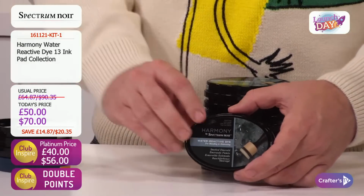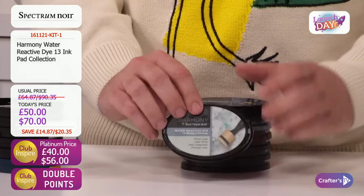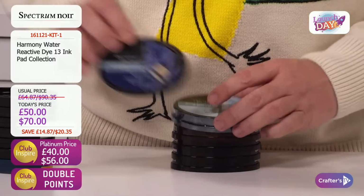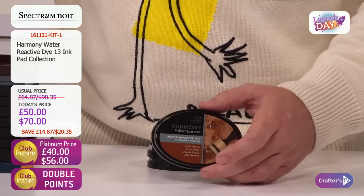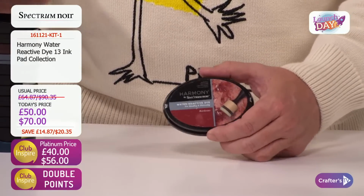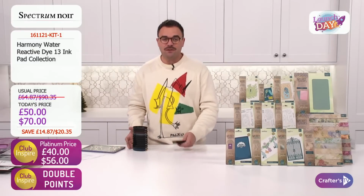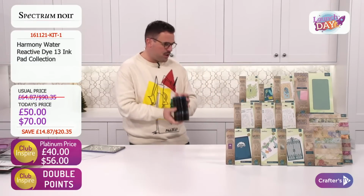You've got the Smoked Emerald, Green Topaz. This here is your Frosty Jade. We've then got Midnight, Baby Blue. You've got the Grasshopper, the Friar Brown, the Pale Fig, and you've also got the Bordeaux in there as well. £50, $70, you get 3 free in that particular configuration, which is awesome.